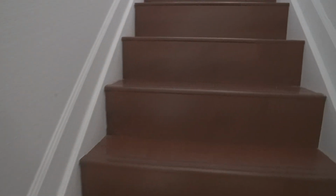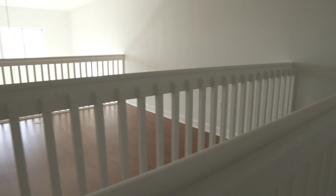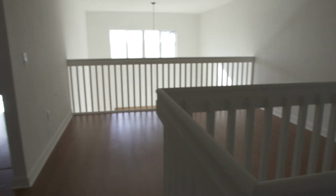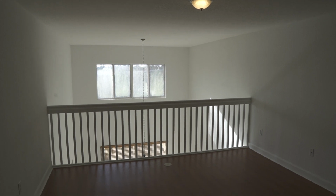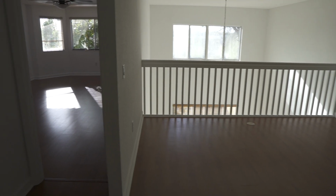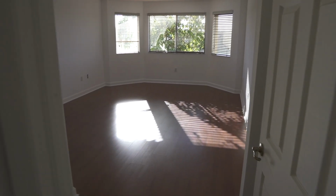Making our way to the second floor, which hosts the remaining 2 bedrooms, the biggest thing you will notice is the change of flooring from the tile to this darker laminate. You also get this great open style den, if you will, that overlooks the first floor. The ceiling heights in this home are great, and this den serves as a blank canvas to really express your creativity.